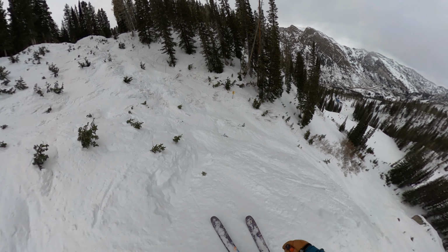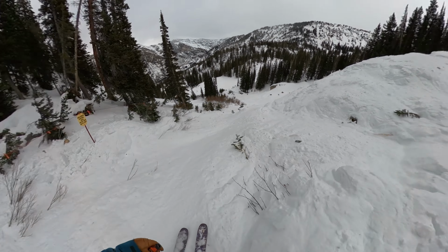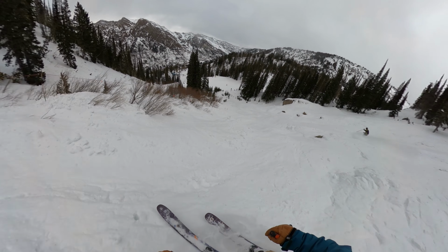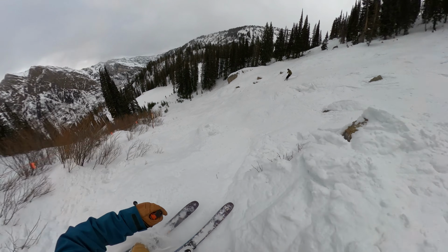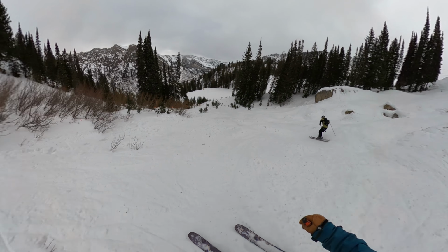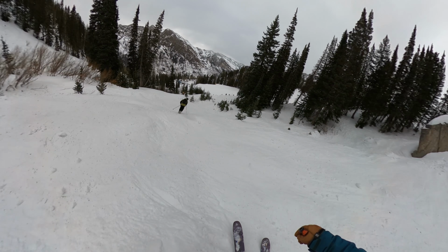Moving to the right of Gad Zoom, you've got Gad 2, which is honestly one of my favorite zones at Snowbird. I spent some time there this past week in late December, early January, working off the trees on Gad 2. Now, Gad 2 is definitely known for its gladed terrain. If you're a tree skier, definitely recommend checking it out.